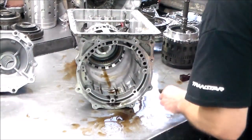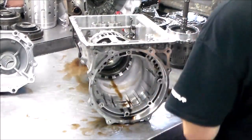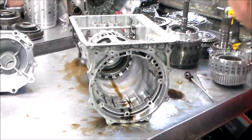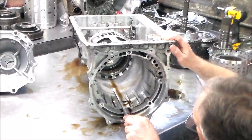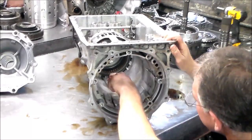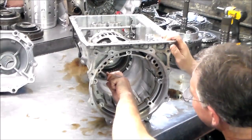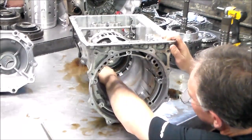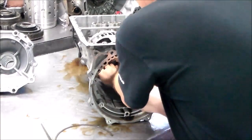Okay, all right, so now we're gonna come to our first anti-rattle clip. Let me get the snap ring out and let me see if I can kind of show you where this thing is. I'm going to take the pressure plate out.